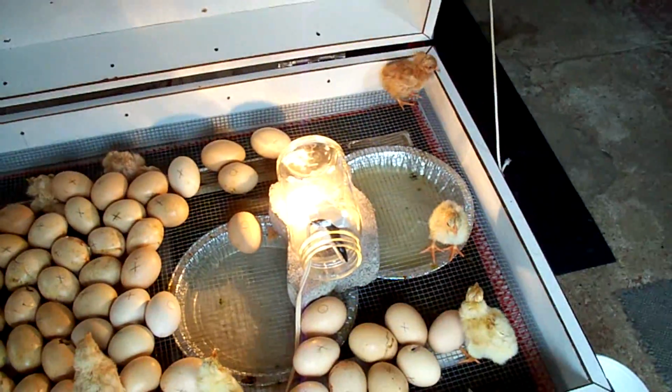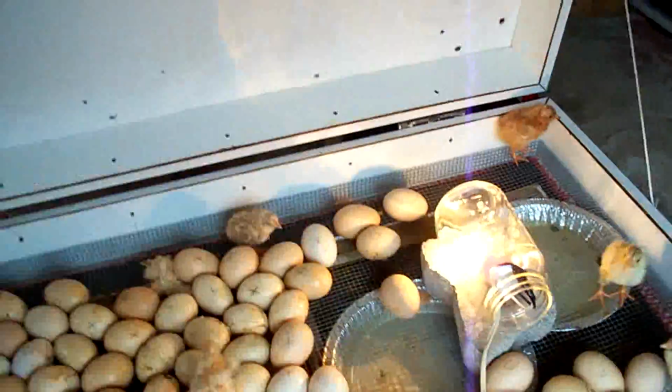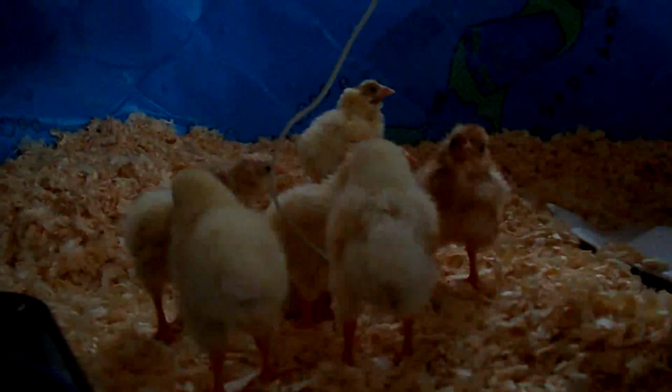Whatever's hatched, it's now officially 24 hours since they've hatched. And we've got 1, 2, 3, 4, 5, 6, 7, 8, and 1 dead. Not a good outcome so far. Okay, it's officially 24 hours past day 21 since we started, and the outcome is we have 9 baby chicks.